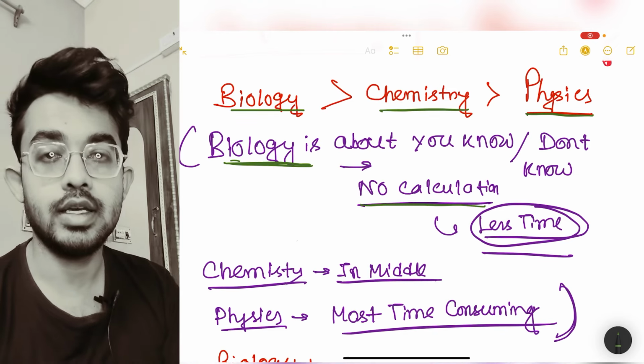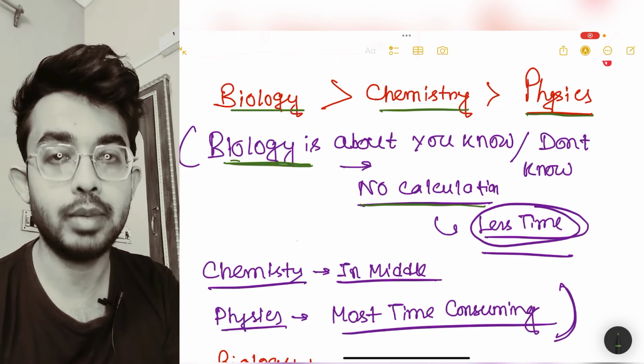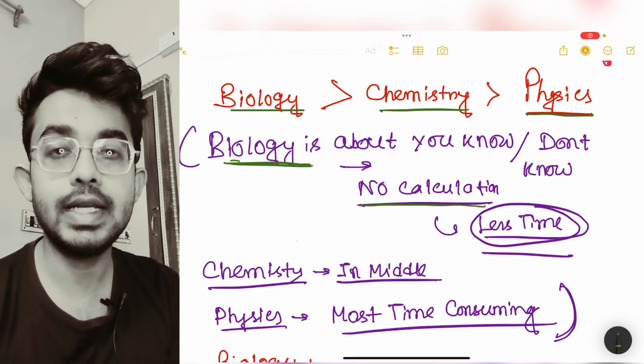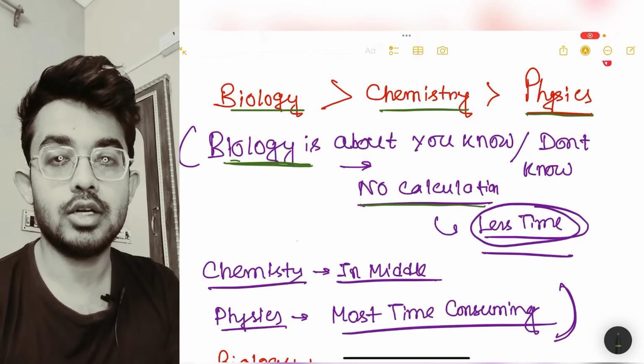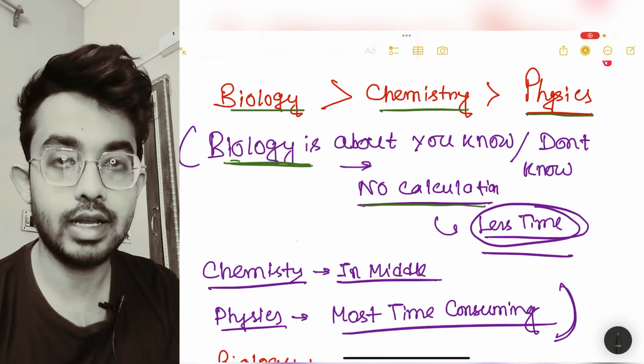Chemistry goes in the middle. See, chemistry has both types of content. In inorganic chemistry, just like biology, you have to just memorize the information, there is no such calculation. But in physical chemistry you have calculation. So chemistry should be attempted in the middle, not first and not last.